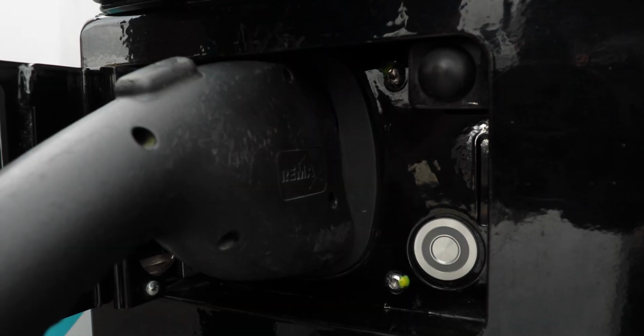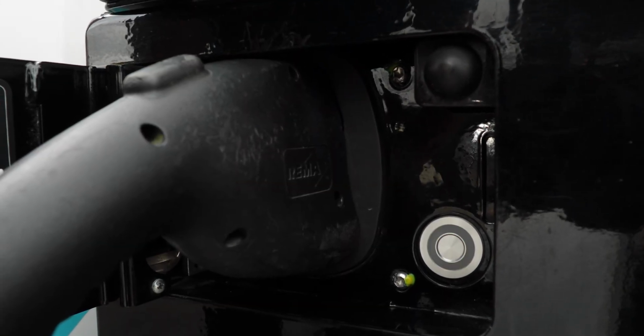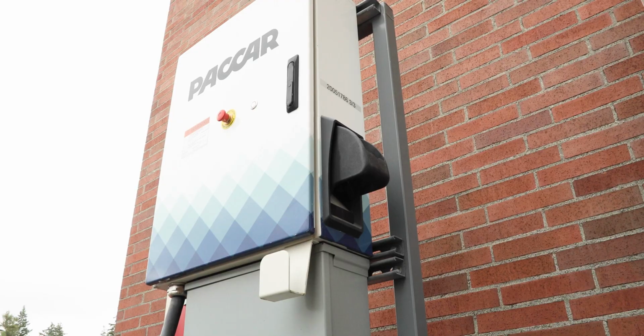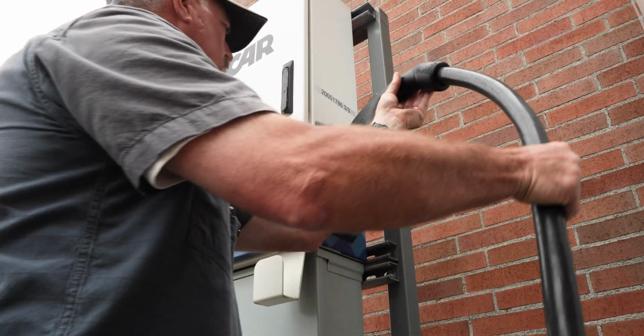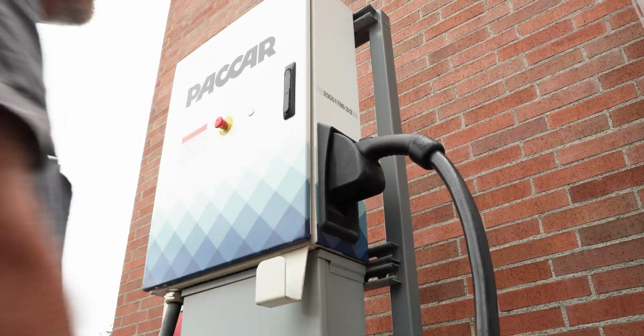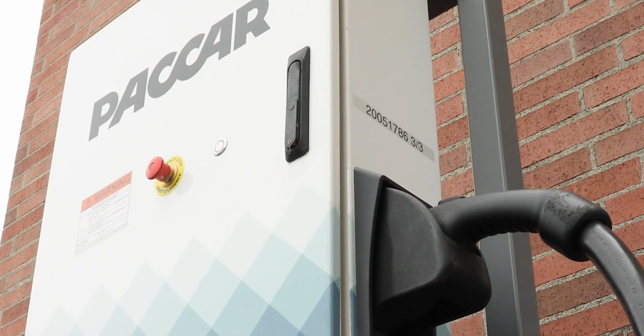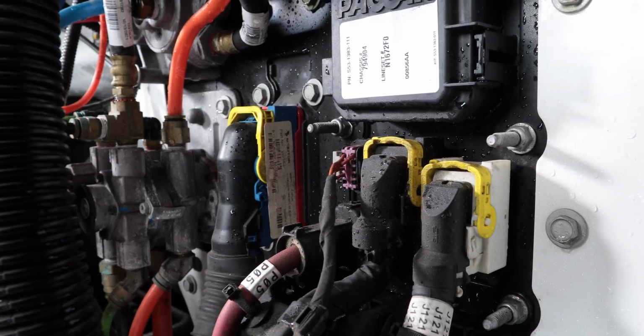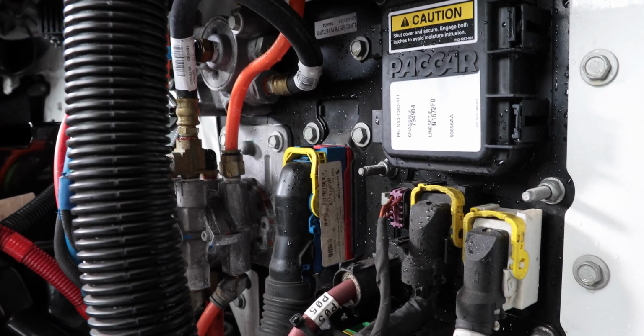In order to disconnect the charge cable, charging must be stopped. This can be done via the charger's interface or by pressing the button next to the charge port on the truck. Some chargers are equipped with a physical emergency stop button. It is recommended that you do not use this button to stop the charging sequence, except for emergency situations only. Doing so may result in electric faults with the vehicle.